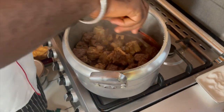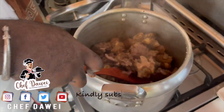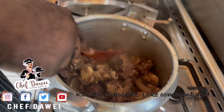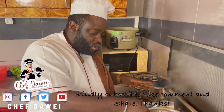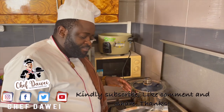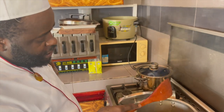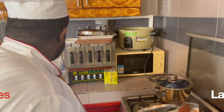So when you're boiling, you don't need to add water. There's excess water in meat, like what we consume these days. So for you to stay healthy while boiling, you ensure you don't add any water to it. So I don't think it's ready. We're gonna leave it for another 15 minutes and concentrate on the other.